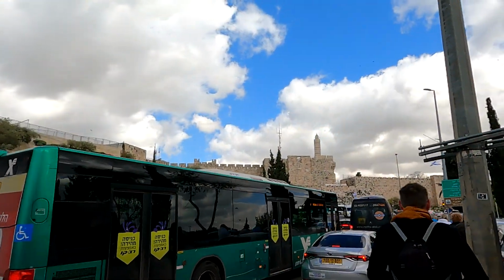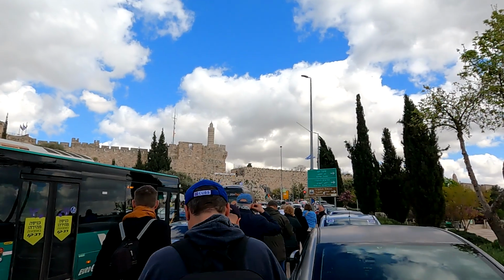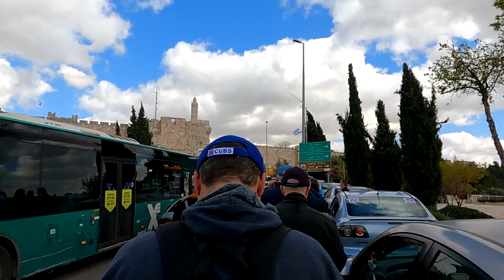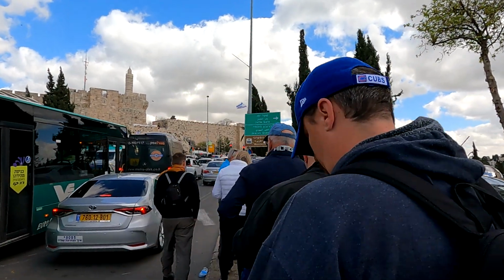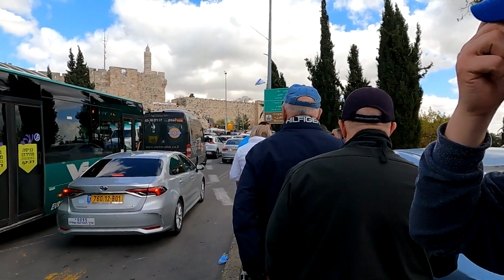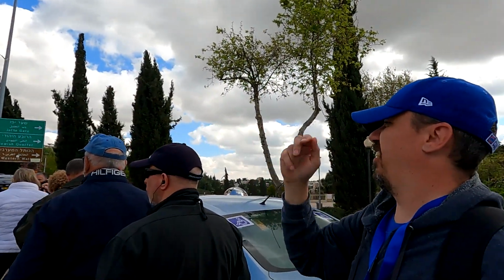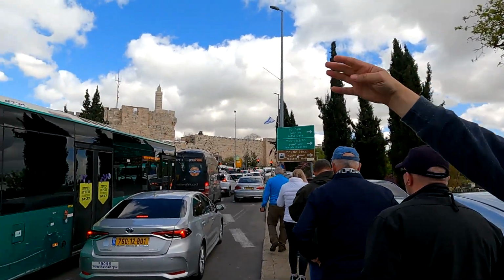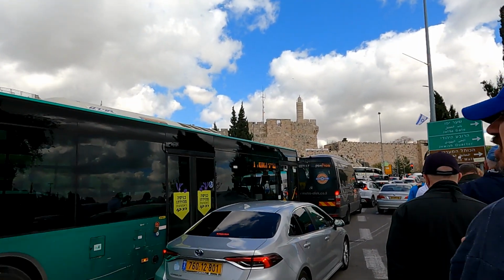There's the old city in front of us. That's David's Tower. And where are we going? Church of the Holy Sepulchre, which is in the old city. Okay, so we're going inside the wall? Probably gonna go in the Jaffa Gate since we're right here. Okay. And then I think, if I remember right, it's close to David's Tower.